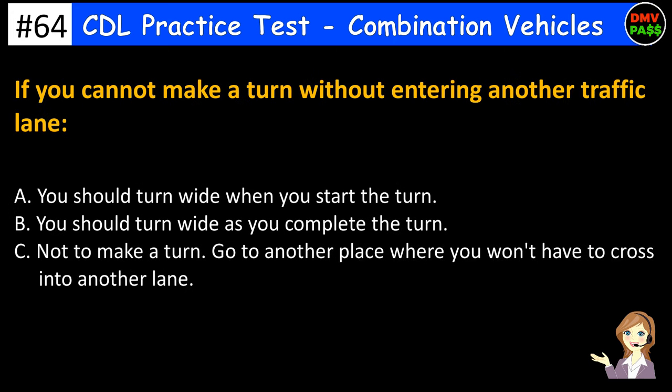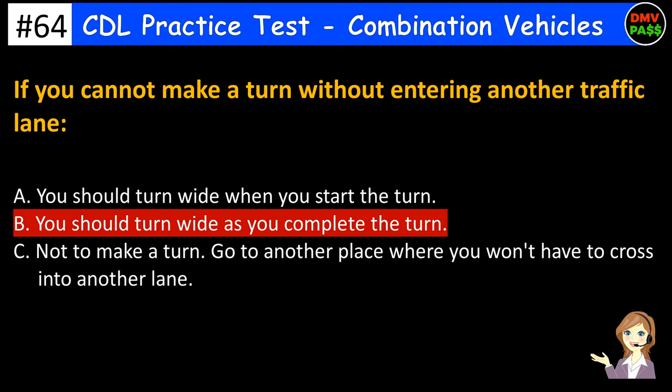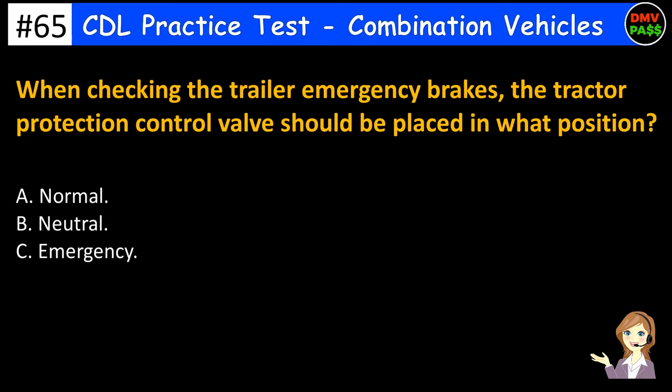If you cannot make a turn without entering another traffic lane, the correct answer is B. You should turn wide as you complete the turn. When checking the trailer emergency brakes, the tractor protection control valve should be placed in what position? The correct answer is C. Emergency.